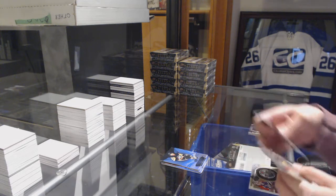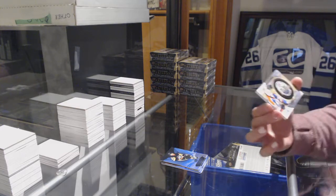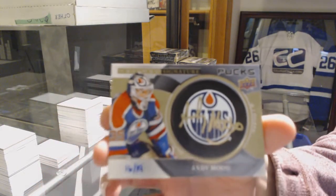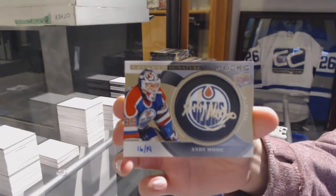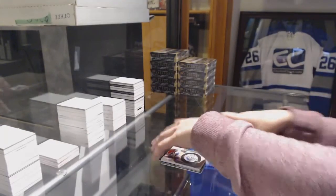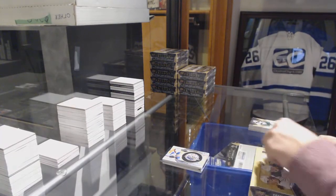And we've got a signature Pucks logo, number 219, for the Edmonton Oilers, Andy Moog. Signature Pucks for the Oilers. Box two.